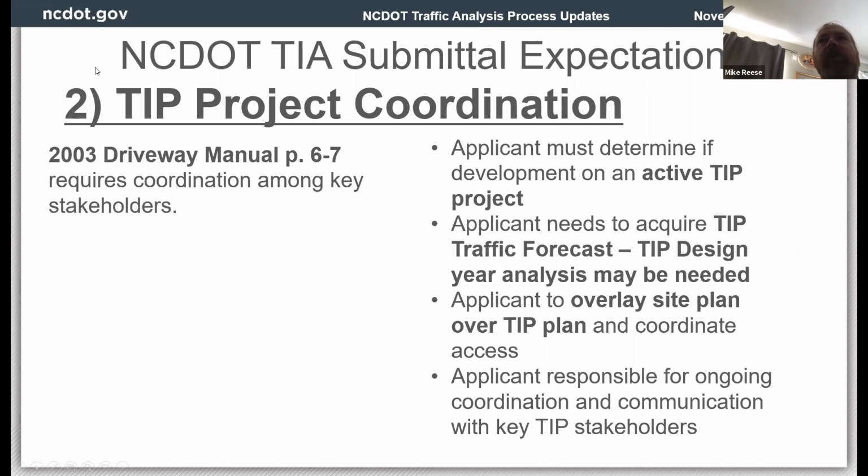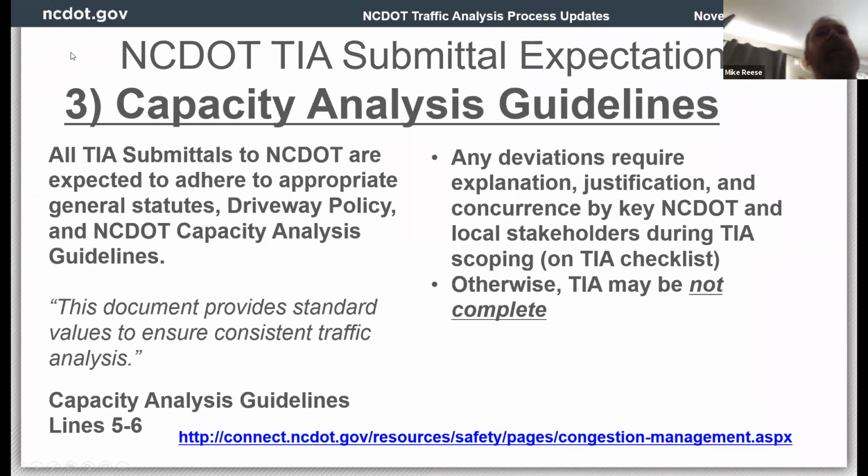Next, please. So the next point is capacity analysis guidelines. I'm sure all of us, anyone that submits analysis for NCDOT, is familiar with the capacity analysis guidelines that are referenced on our website.